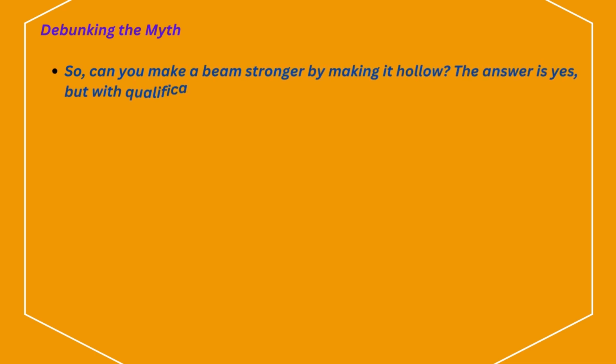Debunking the myth. So, can you make a beam stronger by making it hollow? The answer is yes, but with qualifications.